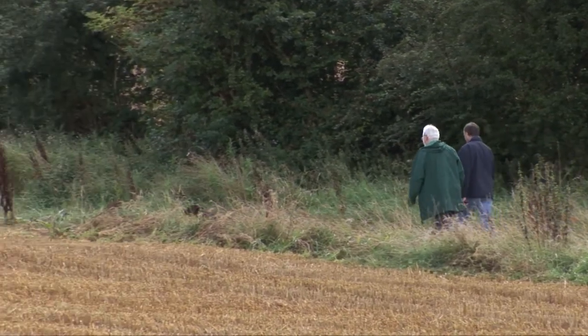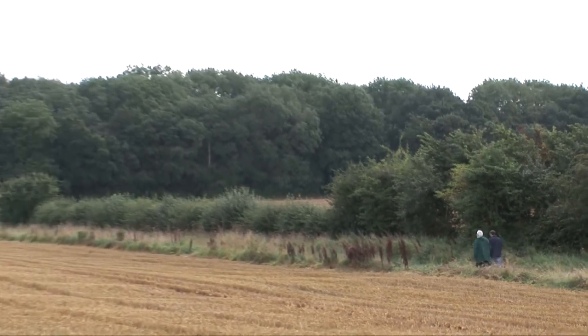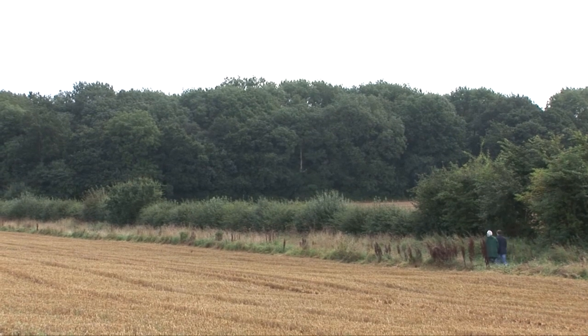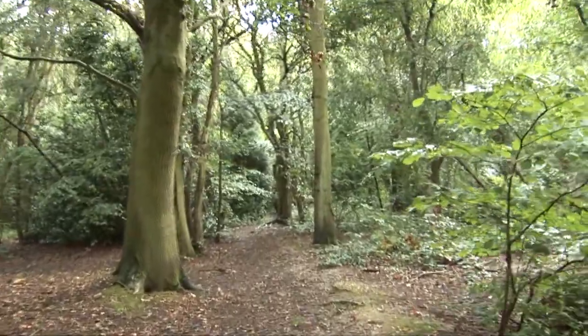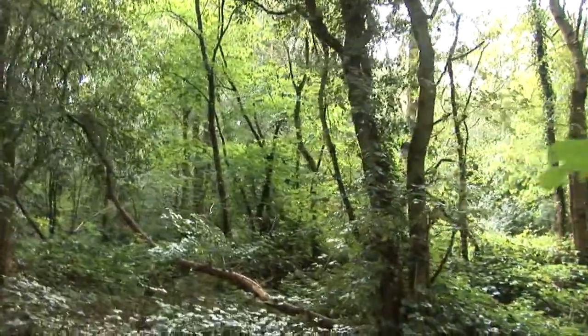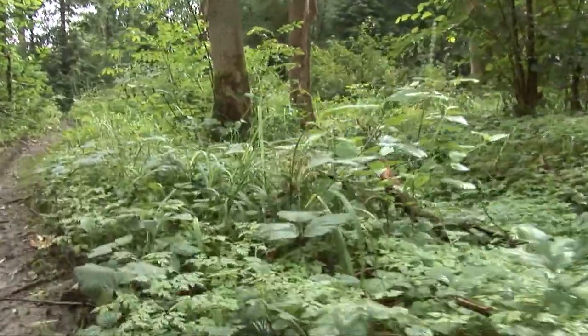And we're actually on a long distance footpath, Shakespeare's Avon Way, which is used by people from obviously all over the country. If HS2 is built, we'll be standing in the middle of a deep cutting. It's a very sensitive habitat here. The thought of large machinery going into this wood to do the work that's necessary to build the cutting fills me with dread.